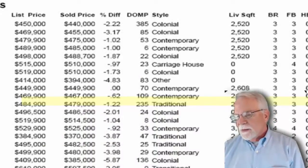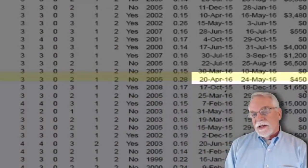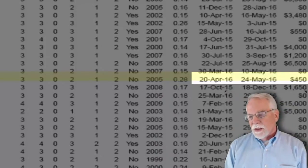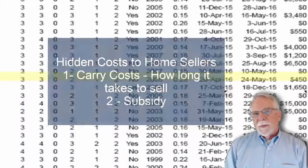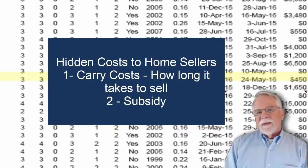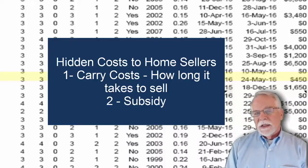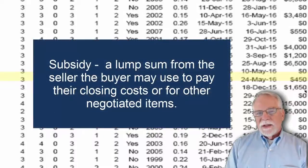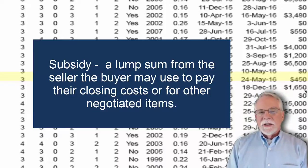Take a look at the last three columns. The first is the date of the contract. The next is the date it sold, and then the subsidy, if there was a subsidy with it. In this one, there's a small subsidy of $450. People think, well, I'm going to give up $450, or whatever that number may be, maybe $2,000, usually for settlement for the buyer. The reason that it's not a bad thing is that sometimes buyers need that cash for closing, and that's one way of doing it.